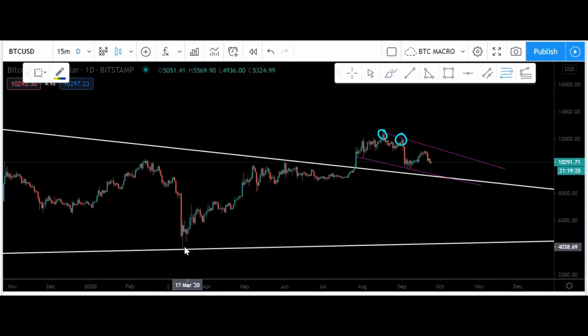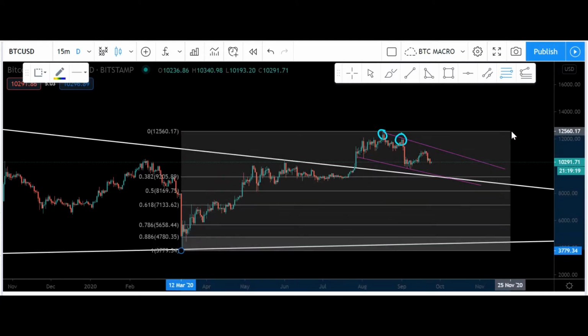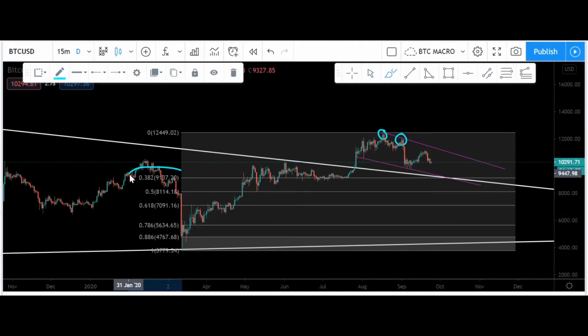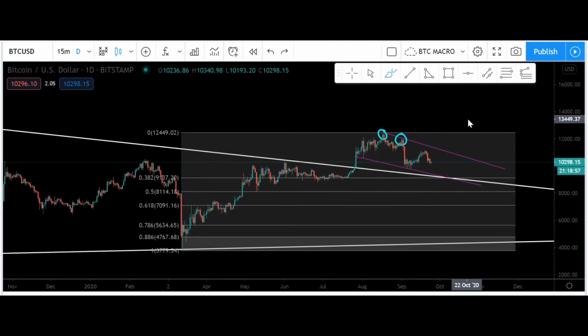And another thing that's interesting here is if I pull a Fibonacci retracement from where our COVID dump happened to where we bottomed out, up to our current high around 12.4, 12.5 thousand, somewhere in there. Notice that I have mentioned before that it would make a lot of sense to retest our 0.382 level of the macro trend here, and that is also lining up absolutely perfectly with both those trend lines.